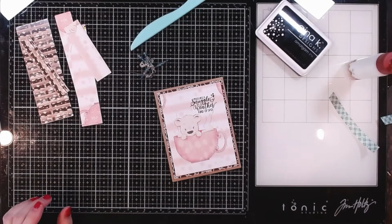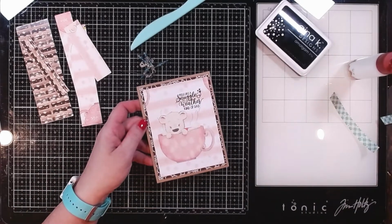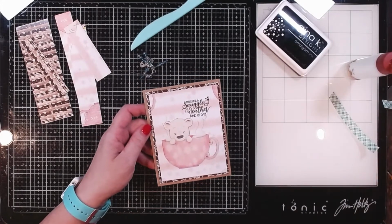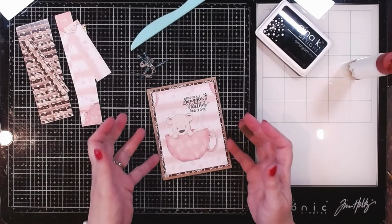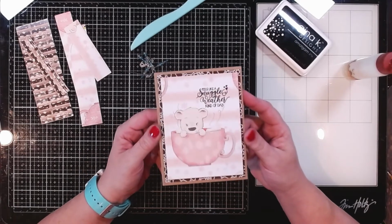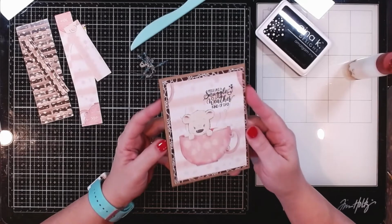And that is it. That's one of the things I love about the Not Too Shabby Shop card kits, is that even for someone like me that doesn't really use a lot of pattern paper or ephemera, a lot of these make super cute cards. And it's all done for you basically in the kit. This is just stinking adorable. I absolutely love this little bear.